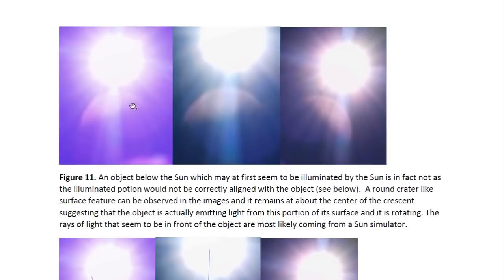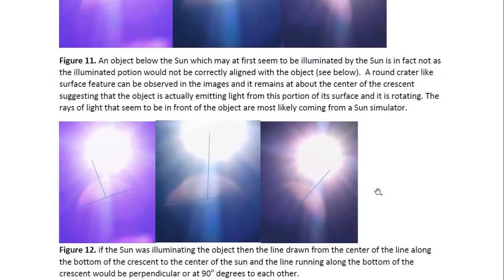The object seems to actually be emitting light, and we can see that because there seems to be some kind of feature on the object here. It's seen in this image, and not as evident there, but seems to be there as well. So what is happening is the object is emitting light from about a third of its surface, so this part here, and the object appears to be rotating. So this is why it's angled in this way, that crescent.